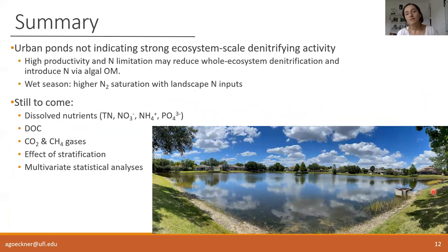In summary, we believe that urban ponds are not indicating ecosystem scale denitrification. We believe this is because of high productivity that's going on and the potential nitrogen limitation that we're seeing during this drought period, which can favor N2 fixing activity. We plan to sample these sites again after the wet season, and we expect that during that time we will see higher N2 saturations after landscape inputs of nitrogen from runoff.